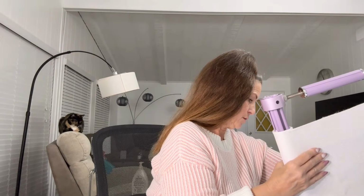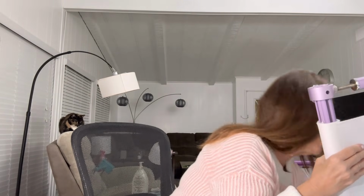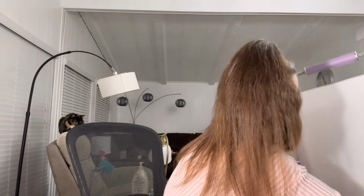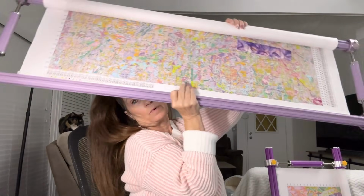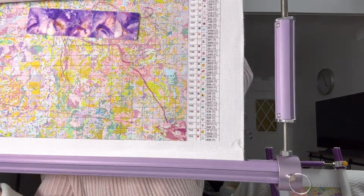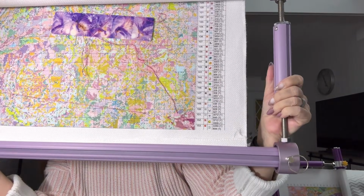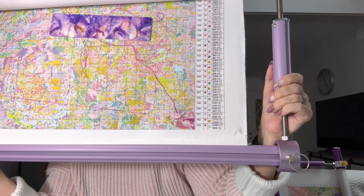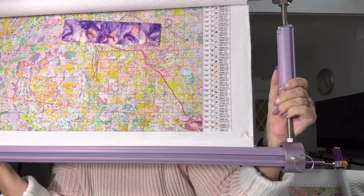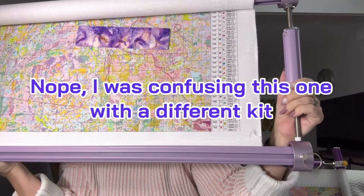All right, let's see, where are we? See, they were messing with my threads over here. That's why I'm trying to get this done so I can put this away. I don't even know how well you're going to be able to see this. All I've gotten done is in this little corner right here. All of those are blends. This one has a whole lot of blends and a whole lot of colors. There's, I think, 143 separate colors for this one.